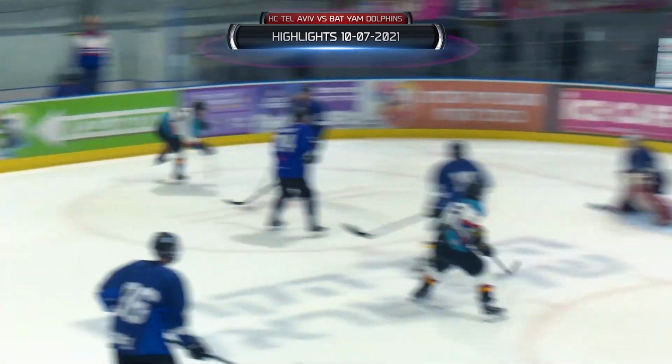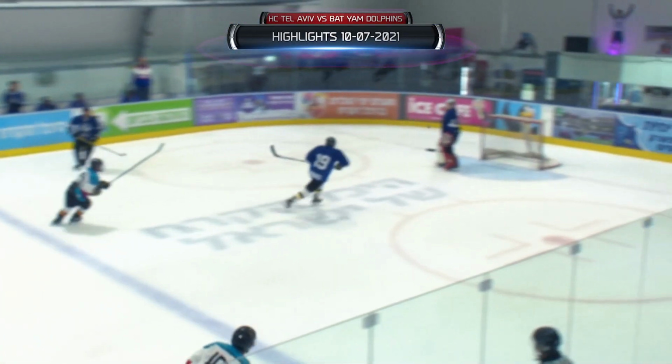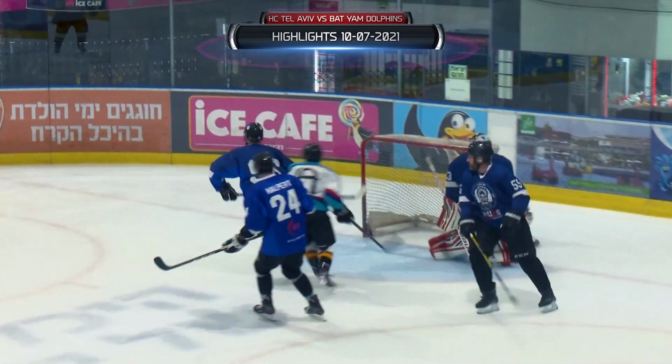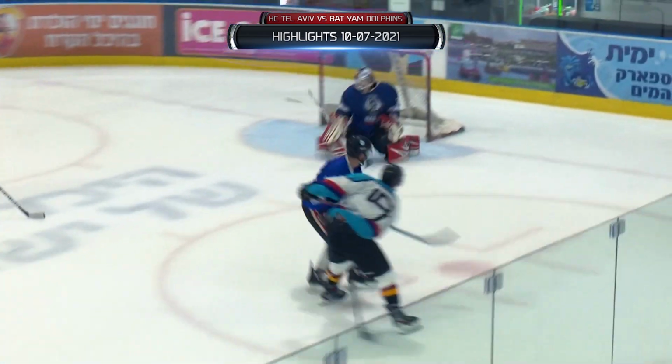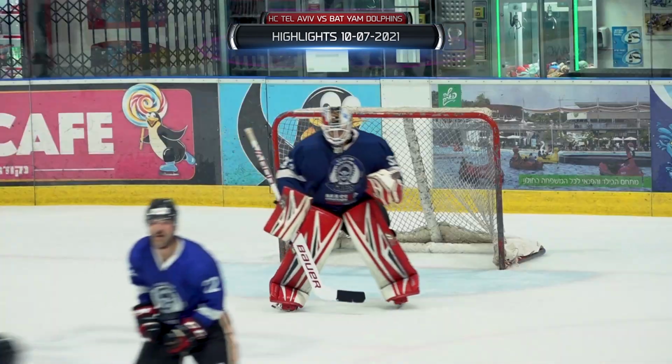Tel Aviv really pulling up the pressure. Another shot off the goalie. Now they're going to try to get a couple of quick goals before the end, see if they can tie this thing up in the next 2 minutes. We've got 2 minutes left. And we've got a shot on goal, and it's saved. You can see they're picking up the pace here. Dropping and takes a shot. Second shot is deflected and controlled by the goalie.